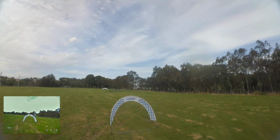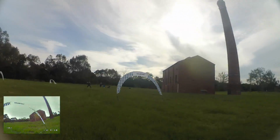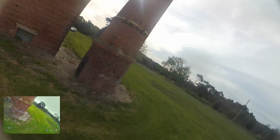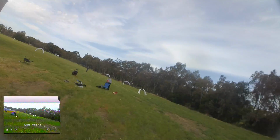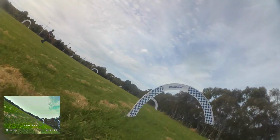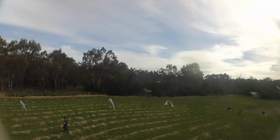So if you ever go out to a field or something and you really want to work on this, a little tip from me would be to put those gates one after another and just see if you can cruise through them all gaining the same altitude, because those visual markers, the top of the gates, really are going to help you keep it down when you're first starting out trying to get some throttle management happening.